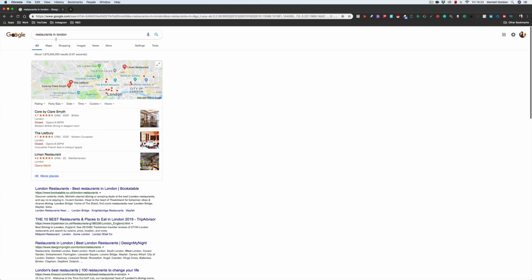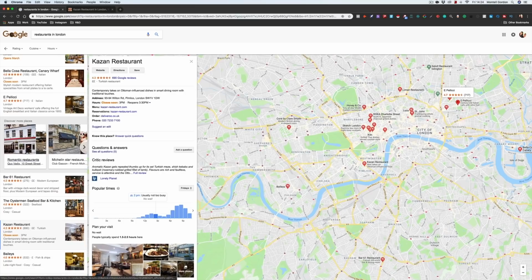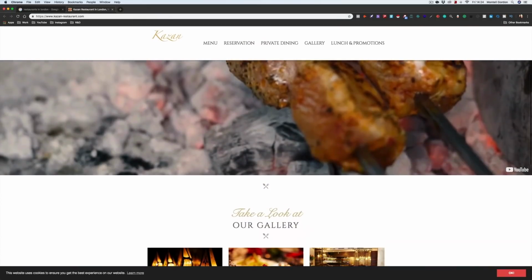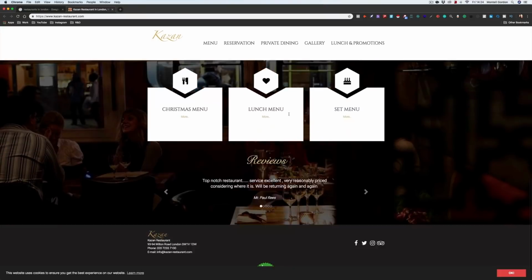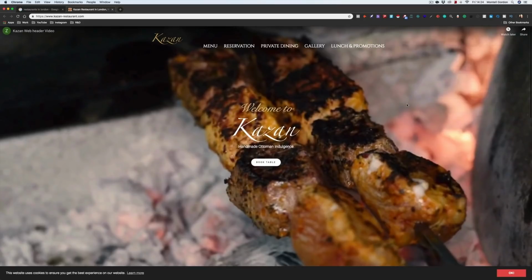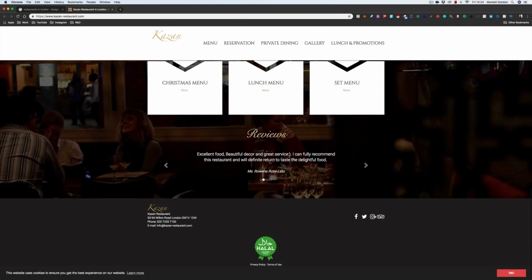What I like to do is come in here and press this more places bit, because it gives us a nice list of businesses to go through. So we're going to go down this list and look through some of these businesses. As you can see, I've just opened one up in a new tab. This restaurant's website is very beautiful, very well optimized. I believe they could be doing a little bit better because they don't have their social medias linked anywhere. Oh yes, they do at the bottom. So we can see that they're doing a great job.